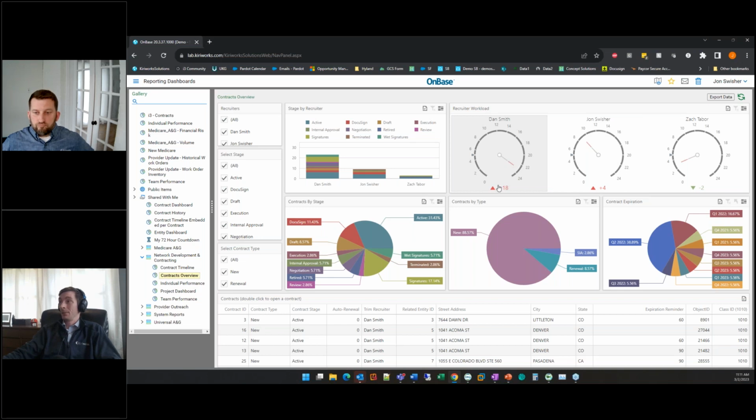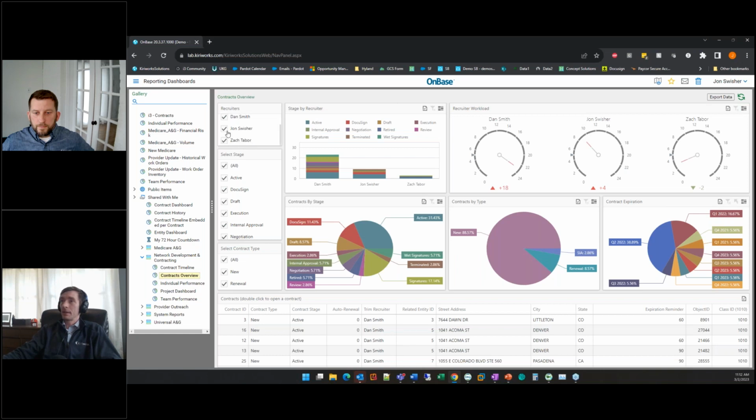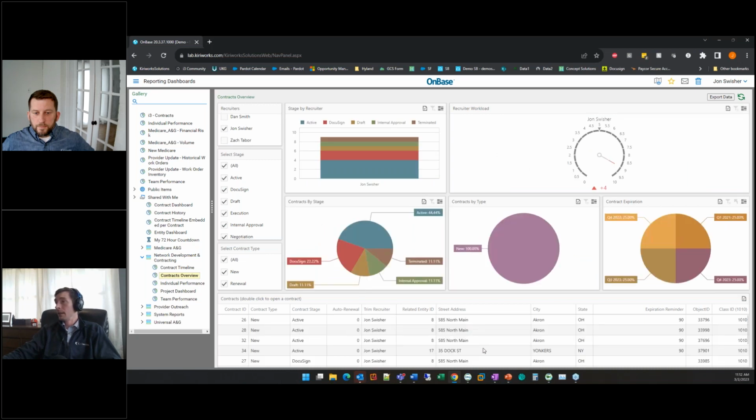They have 18 and four over what we would expect to be their normal threshold. Now, what do we have upcoming, right? So if we look at contracts upcoming, we can look at future quarters, Q4 2023, and that's going to give us an idea of any contracts that we need to take a look at, prep for, and we'll get reminders as we approach those at either 30, 60, 90 day preset intervals or a time interval that you define. If we back this up and we want to look at maybe just John specifically, what we can do is uncheck all of our recruiters, check on John and look at their specific contracts.